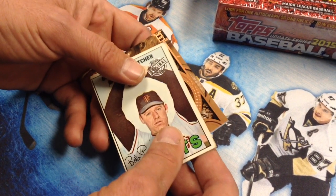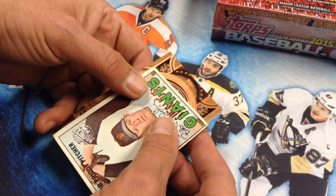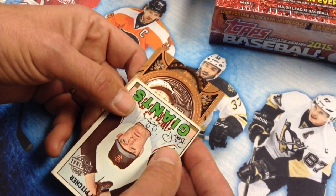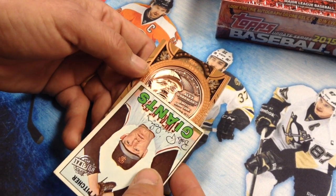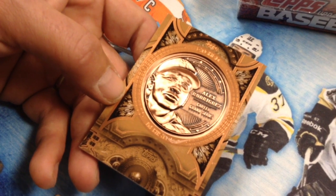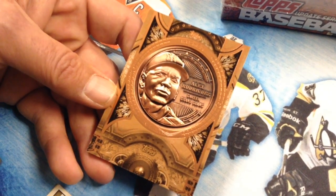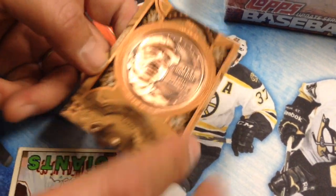Underneath that, we got lucky today, Corey. What do we got there? Etched? What is that? Oh, wow, A-Rod. Alex Rodriguez coin card. Etched in history. That's very nice. Career Grand Slams.